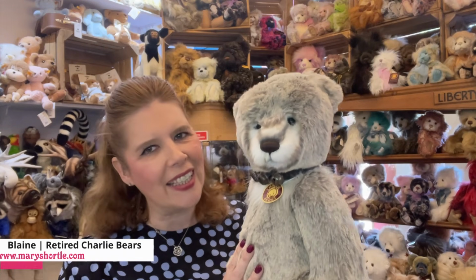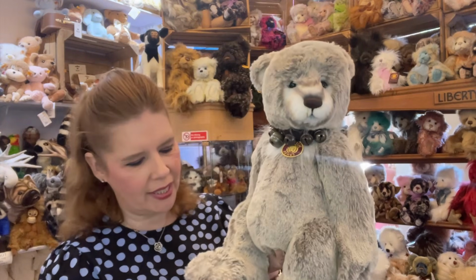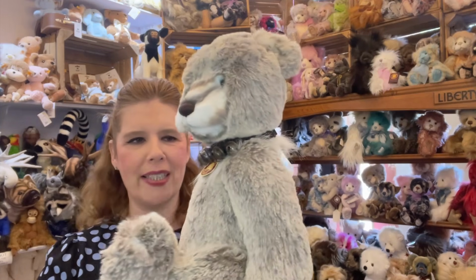This is Blaine, and as you can see, he's a larger model. He's beautifully floppy with those lovely soft limbs, immaculately detailed. Look at the nose, the detailing, the shading of the face, and of course those very traditional signature bells which you find on a lot of the retired pieces. He's an absolute dream piece, coming in at £120.